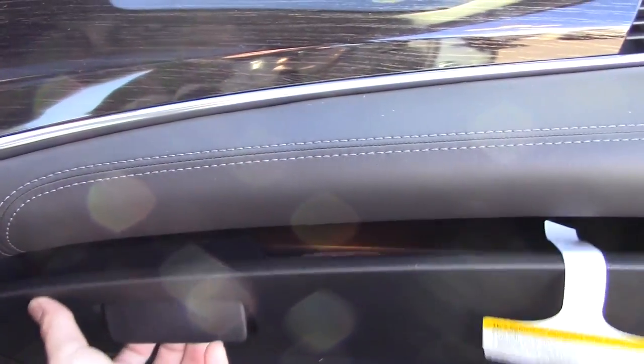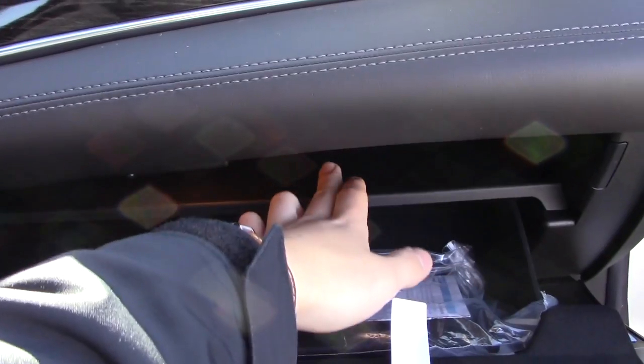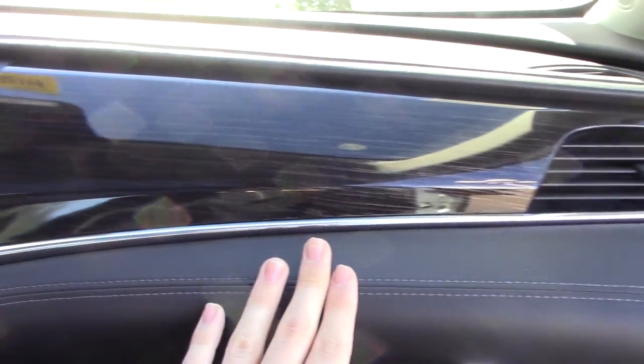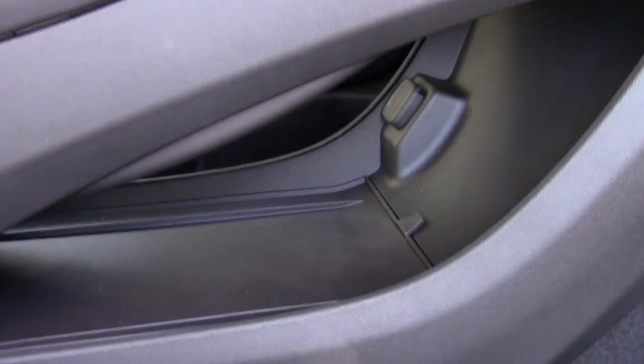So checking out the glove box, you have a nice wide storage and it's lined in felt. You have some illumination in here, as well as a storage shelf. You have some nice stitching coming along the top of the glove box, and you also have storage underneath the gear shifter there, because it is an electronic gear shifter, and you also have a 12-volt power outlet there.